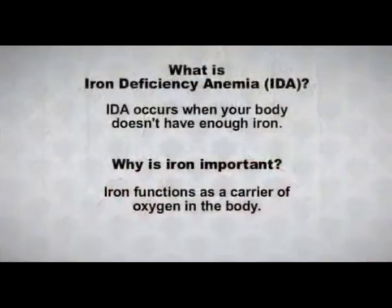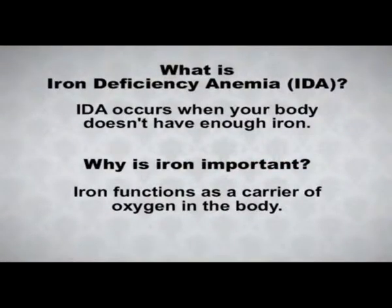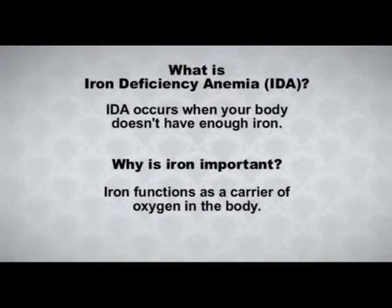You may be asking, what is iron deficiency anemia and what does this mean for me? Well, iron deficiency anemia occurs when your body doesn't have enough iron. It is important to have iron in your diet because iron helps you get enough oxygen throughout your body. As this lesson goes along, you will understand why having a sufficient amount of iron is vital for your everyday living.